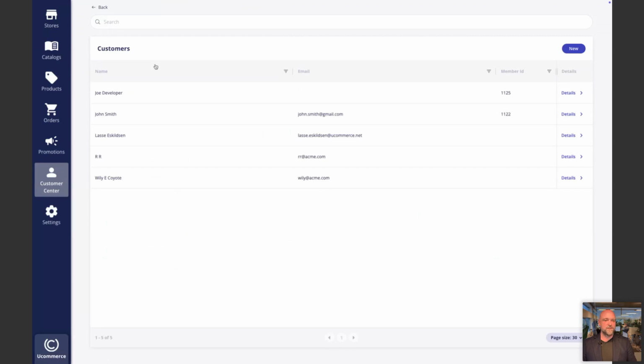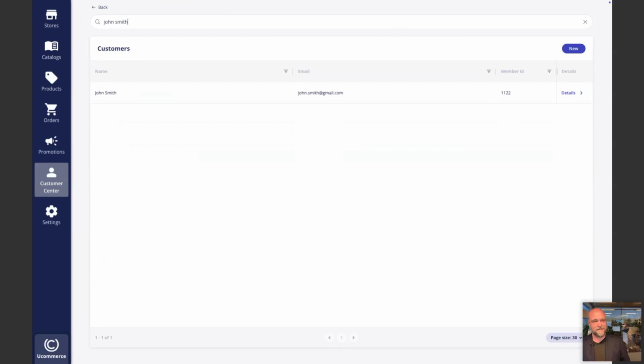So real simple, you can navigate all the customers you have in your system, and you can create new ones if you want. And of course, you can find customers by searching for them. If you are a customer service representative, you should have an easy way to do it, and I think this Omni search box is a great way to go.